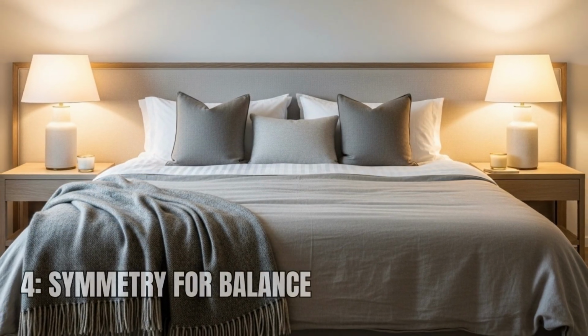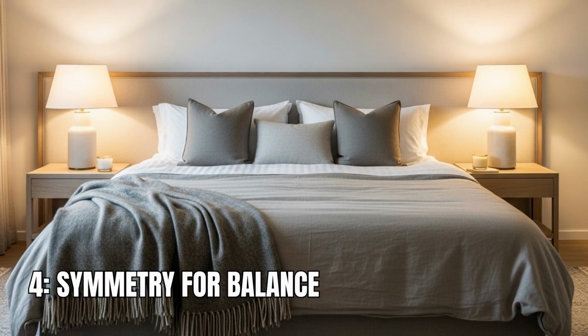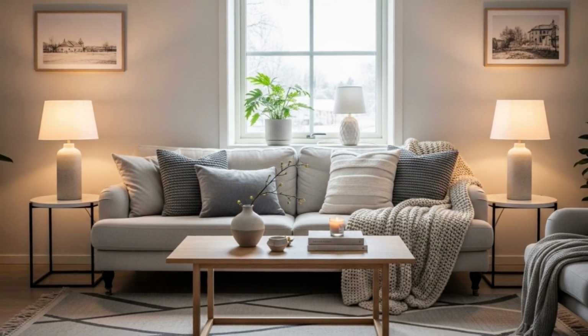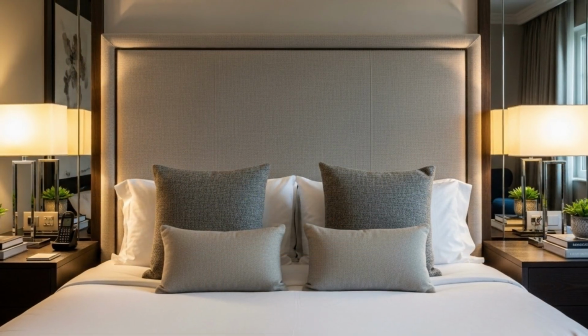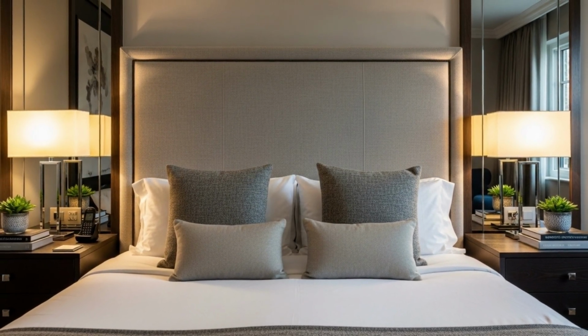Want an instant hotel vibe? Add symmetry. 2 matching lamps on each side of your sofa or bed immediately add polish and balance. Symmetry makes the eye relax, and that sense of order feels expensive.